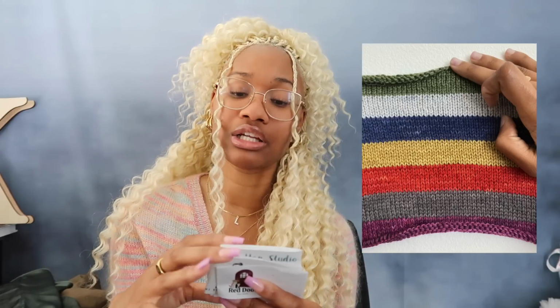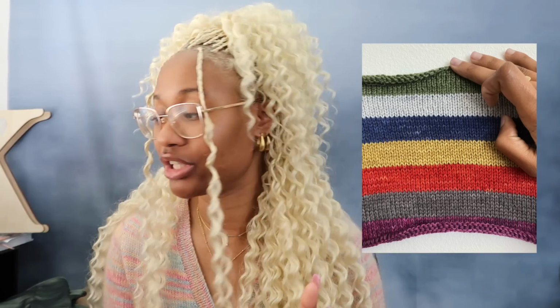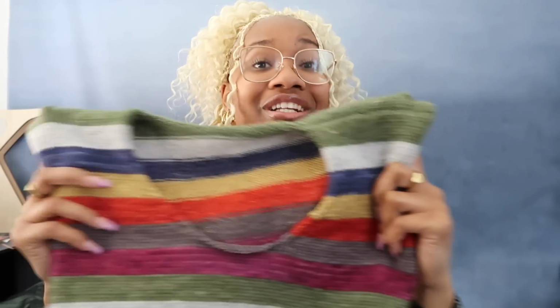And the last color is by Teeny Button Studio on her soft sock base. It is called Bryce, and it is on her 75/25 merino nylon base, and that is what all of these colors are. So I am repeating all of them, of course, going 7 by 7, and I am sure that I do not have enough yarn for this entire dress, but I'll just find some other skeins to complete it. I am not gonna go crazy over not having enough yarn.